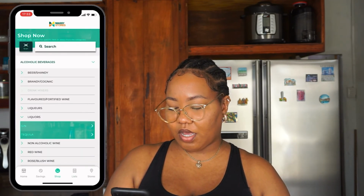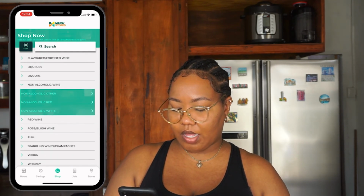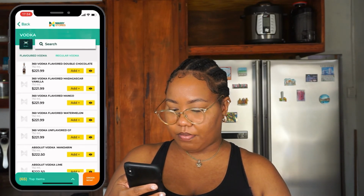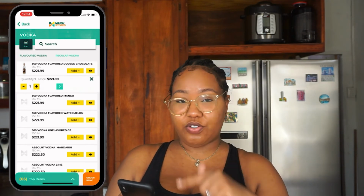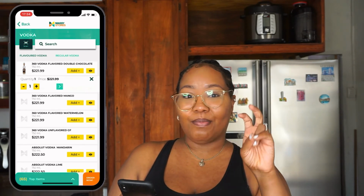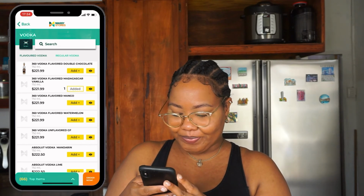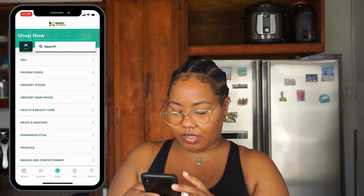Once you click on category, looking for what you want, I'm looking at vodka. So flavored vodka, I want some Madagascar vanilla. When you click add, you can choose the quantity here. So if you want 1, 2, 3, and then you have to click the blue add button. You could have just put a plus sign so you know it's to add it, but whatever. Anyway, go through whatever items you want to add.